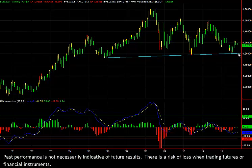Now, the other thing to watch out for is if we do break that level, then this market could almost free fall all the way back down to par very easily, and even 90. So we're projecting the possibility of maybe a 40-point move in this currency, down all the way to the 90 level, if we start to see some increased selling pressure here.